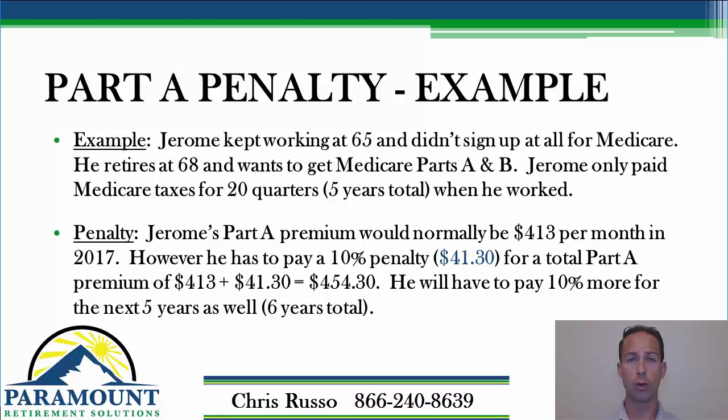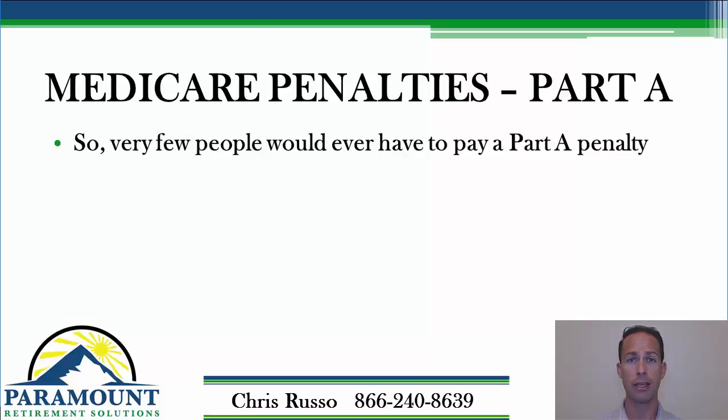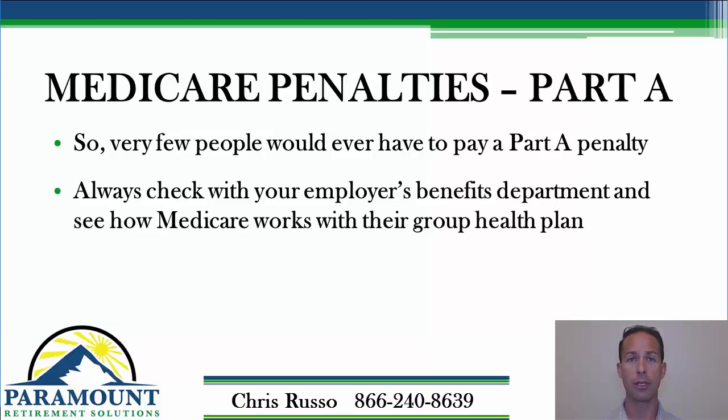So if you're still working and you fall under that 99%, which is almost everybody, that doesn't have to pay a premium for Part A, you don't have to. You won't be penalized later, but it's always going to be best to check with your benefits department, your HR department, to see if they want you to sign up for Part A or even Part B, which we'll talk about next. You want to find out how Medicare Parts A and B work with that employer insurance.